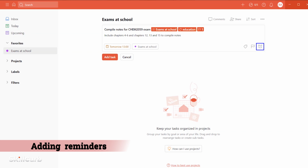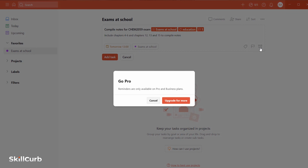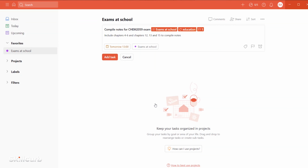Adding reminders. You could also filter the task by adding reminders to it, but this feature is only available with the Pro version, not with the free version that we are using right now.